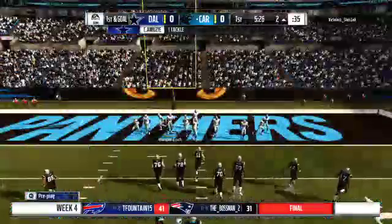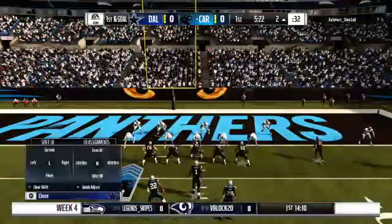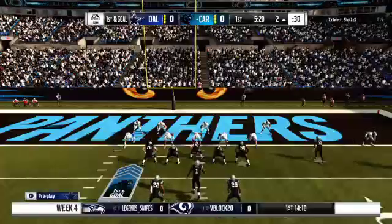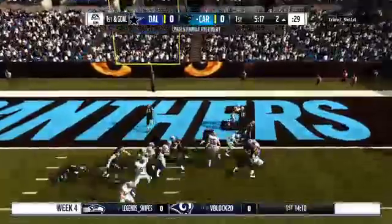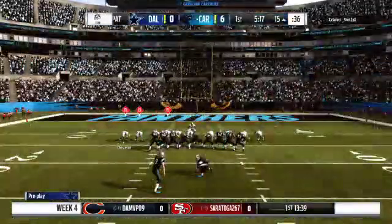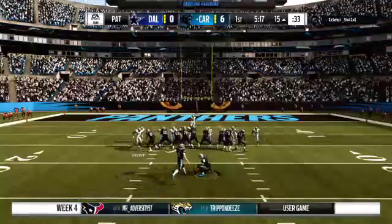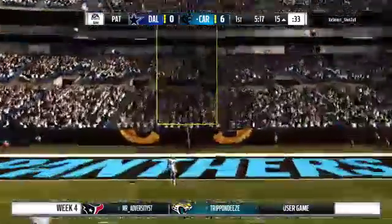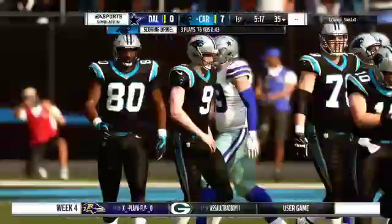After the big play, a chance to finish now on first and goal. And he is in. Touchdown, Carolina. Ezekiel Elliott, his first touchdown on the year. And the Panthers take it right down and score on the opening drive. Extra point try good by Gano. And it's now a 7-0 game.